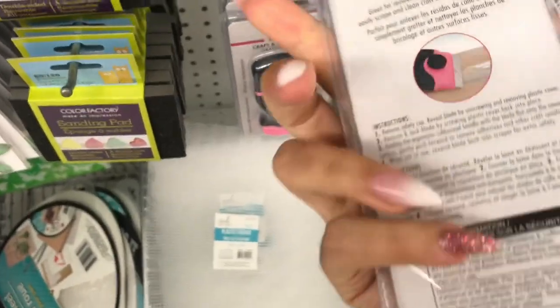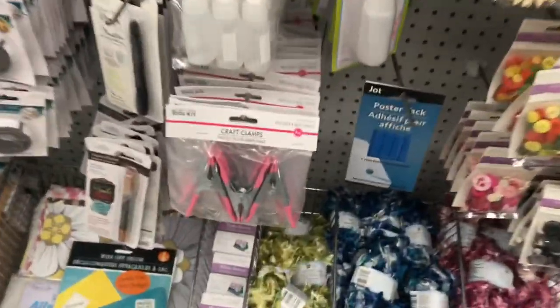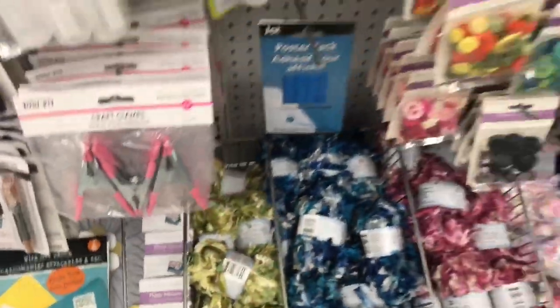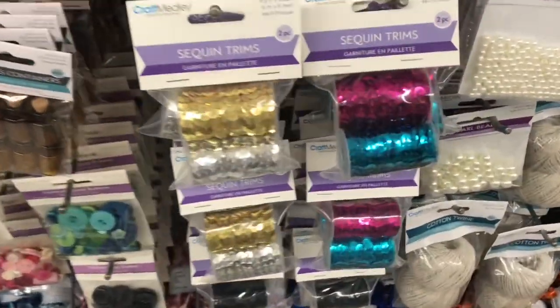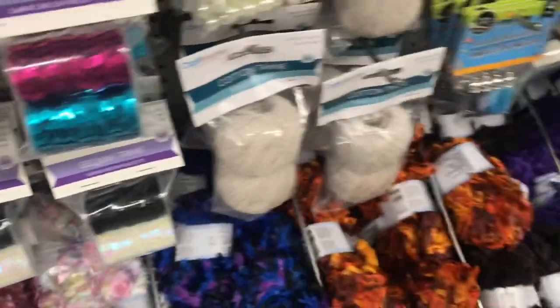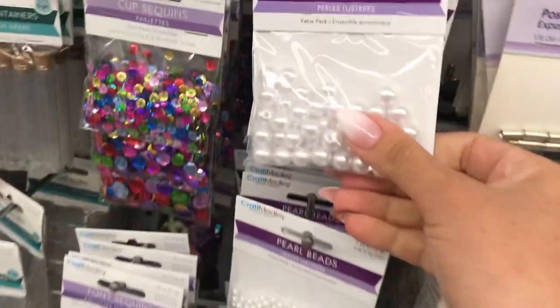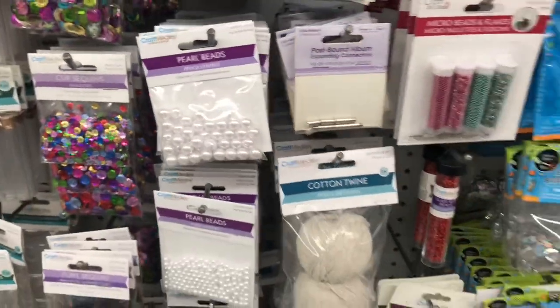Well, this is new. Has anyone used this little craft and glue remover? Looks handy, especially for sticker removal and stuff like that. These sequin trims are new. This is fantastic if you're making, oh my goodness, pocket letters and anything that involves ribbons and tassels. These are also kind of new to me.